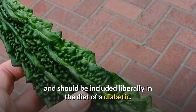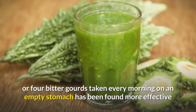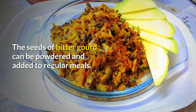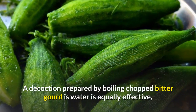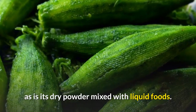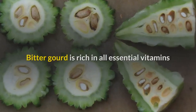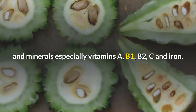of a diabetic. Juice of 3 or 4 bitter gourds taken every morning on an empty stomach has been found more effective than eating fruits. The seeds of bitter gourd can be powdered and added to regular meals. A decoction prepared by boiling chopped bitter gourd in water is equally effective, as is its dry powder mixed with liquid foods. Bitter gourd is rich in all essential vitamins and minerals, especially vitamins A, B1, B2, C and iron.